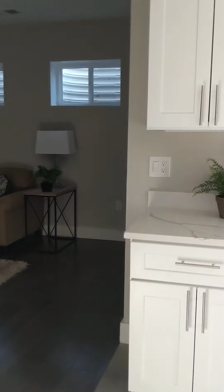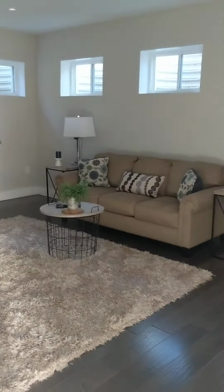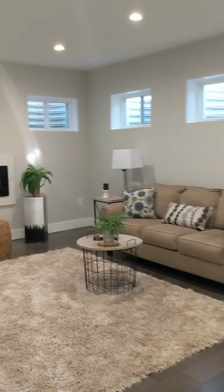Price for this house is $1,255,000. Let's turn the lights on. All right, with the fireplace. All right. Rent it out.